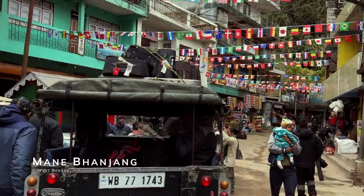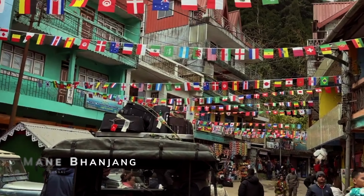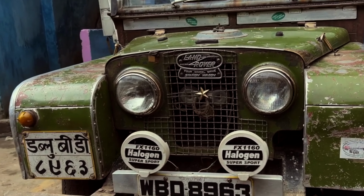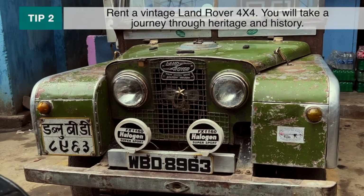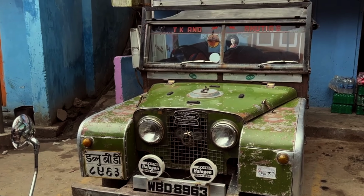Before heading to Singalila National Park, travelers must switch to a 4x4 with a park entry permit. This area has a history of colonial tea plantations, where English planters introduced tea and Land Rovers. Although the British left India, Land Rovers remained. Many of them are over 60 years old and still in service.